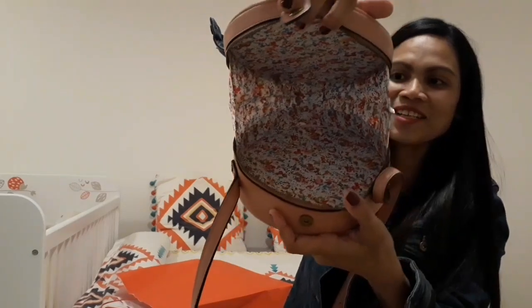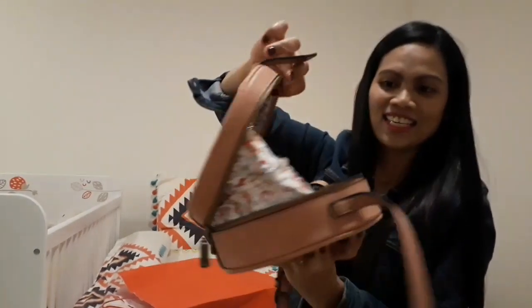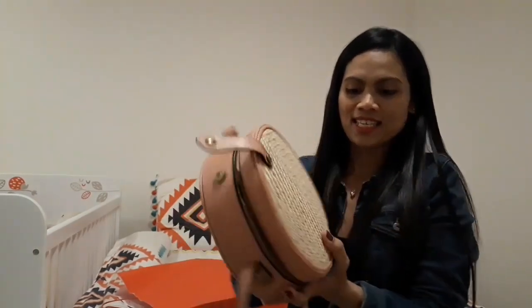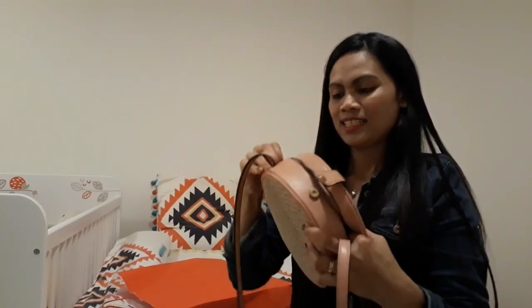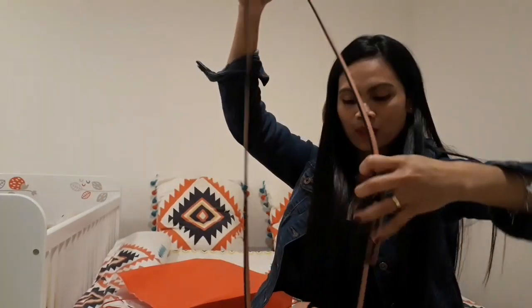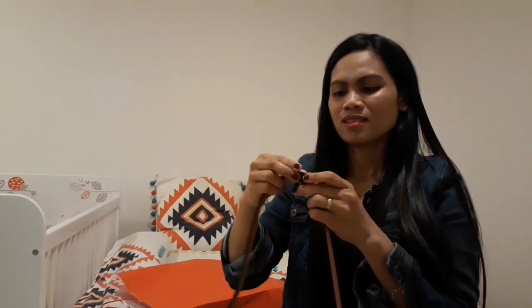Let's put it here. Look, the color of the inside is also very nice. Yes, I'm so happy for buying this one. I just bought this one because I don't have any small sling bag or shoulder bag. Finally got it. There's actually something similar to this in the Philippines. I really wanted to buy it, but someone was selling it for 4,000 pesos. But here I bought this.